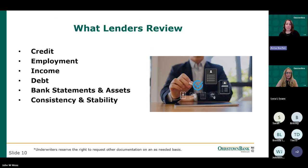And with that information, what we look at with the pre-qualification are these bullet points on the screen. So we go through credit, so we will do a credit check. We look at your employment and employment history, your income, your debt, what assets you have, and the stability of all of that.